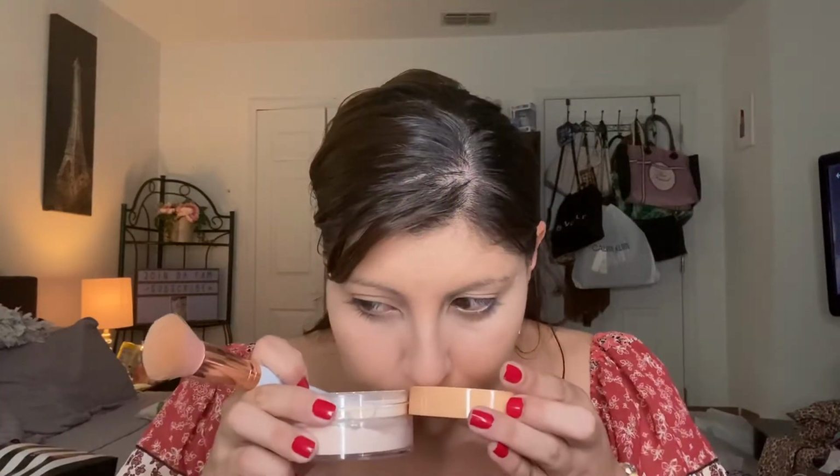I'm going in with the I Heart Revolution peach baking powder. This smells so good. It smells very similar to the Too Faced peach powder. That's one of my favorite powders, the Too Faced peach powder. So I'm hoping that this is a nice dupe, because this powder is super inexpensive. I think it's like $7 or something like that, whereas the Too Faced powder is very expensive. I need to come up with different ideas because I can't keep spending money on makeup the way I have. So I'm still trying to figure all that stuff out.